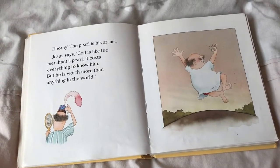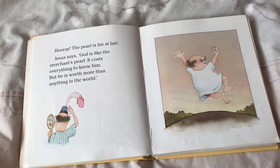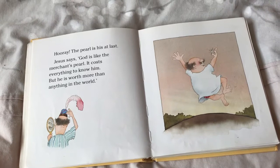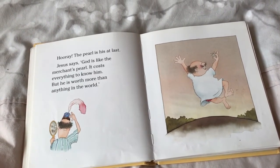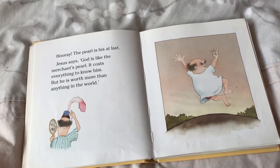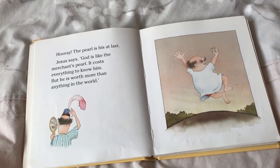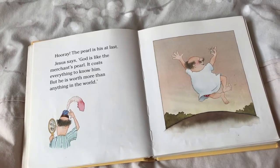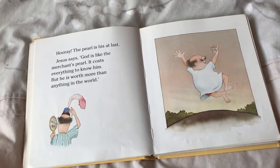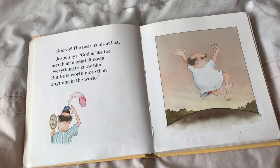Hooray! He's got the pearl at last. Can you see him dancing along the street? And can you see the sparkly pearl in his hand? Jesus says, God is like the pearl. It costs everything to know him, but he is worth more than anything in the whole world.